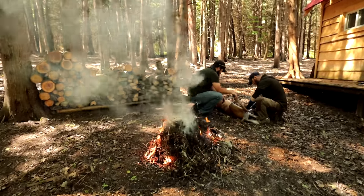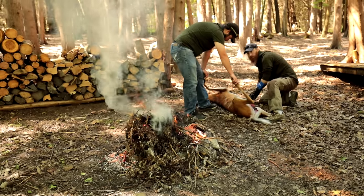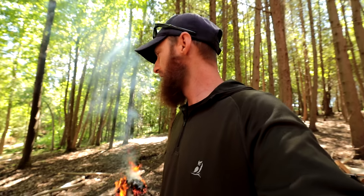We need to get this deer gutted. Did you get your knife, Scott? You gonna help a little bit? You gonna hold it? Actually, that's half the battle. Just watching, moral support, helping.